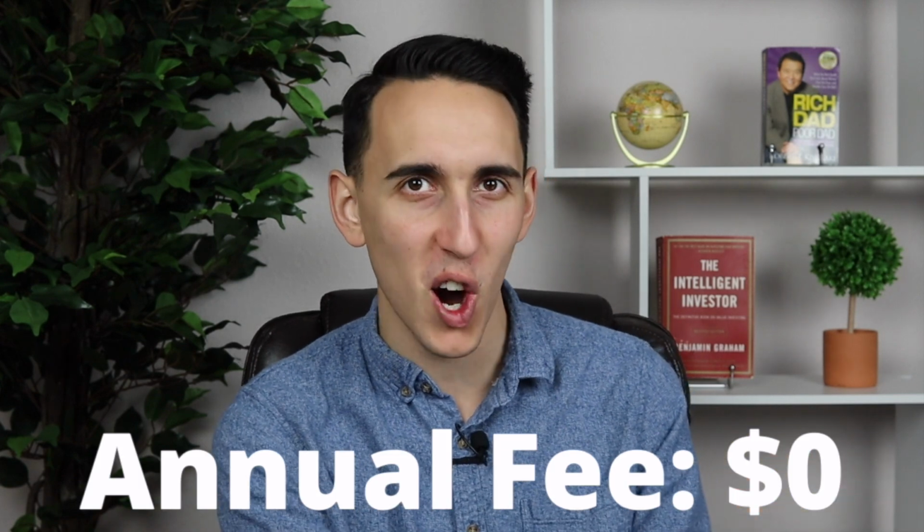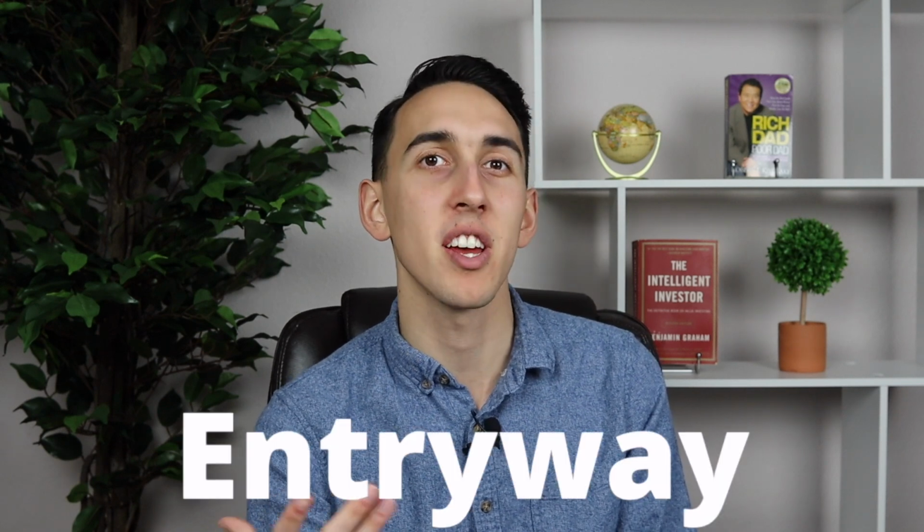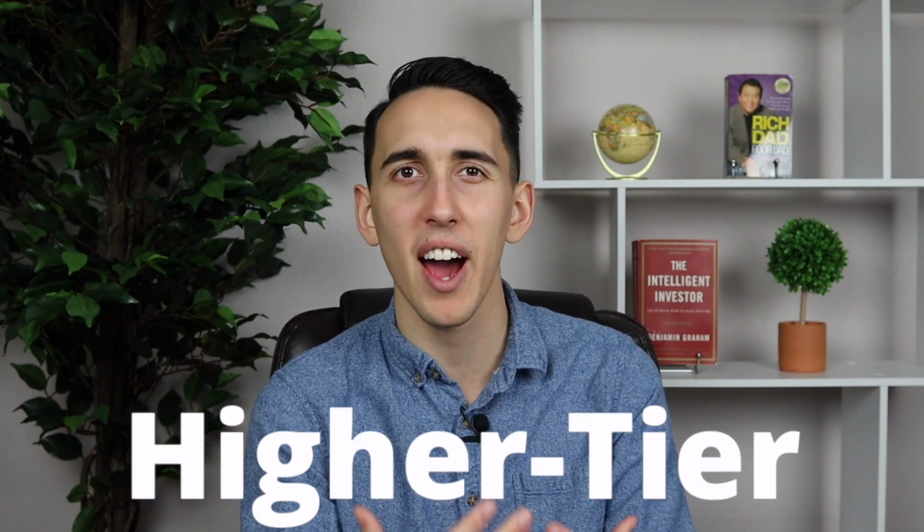So overall, the AMEX Blue Cash Everyday card is going to be a great option as a no annual fee credit card that is going to cover a lot of major spending categories. And it's going to get you those additional credits. It's kind of like a cherry on top, with the AMEX Blue Cash Everyday card also being a great entryway into building a relationship with American Express, so you can have a higher chance of being approved for some of those higher tier American Express cards in the future.